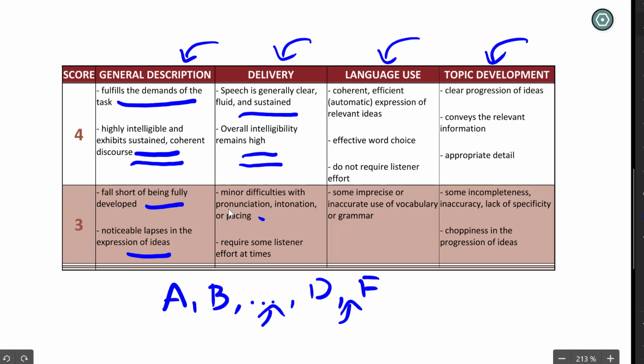And that shows itself as minor difficulties with pronunciation and intonation. This is a really often skipped point for students. We're going to talk about that today. You notice my intonation, right? You see how my pitch changes to create emphasis. There's kind of a sing-song nature to speaking English. And here it says require some listener effort, right? So that's pretty clear. So now we know that we need to fulfill the task and be logical.